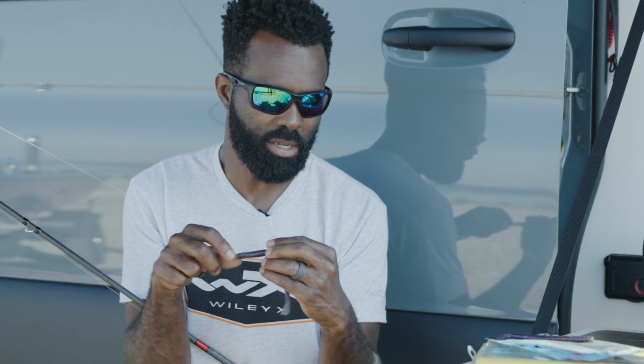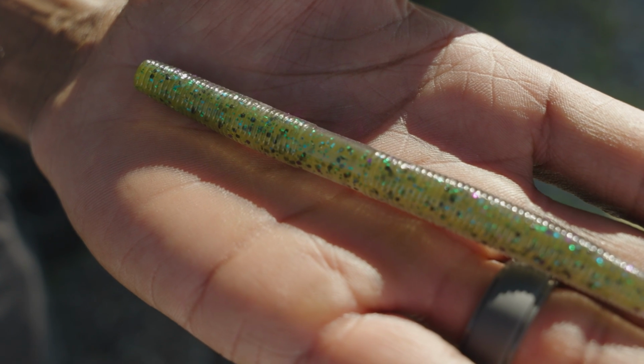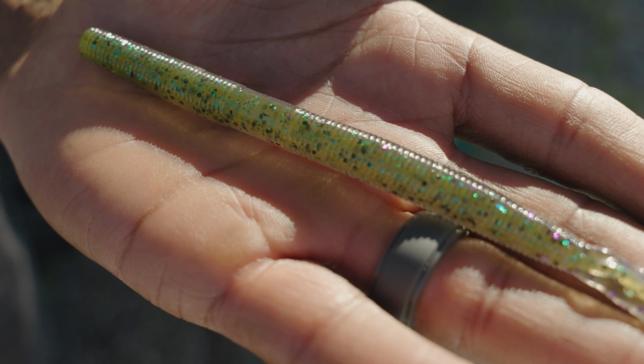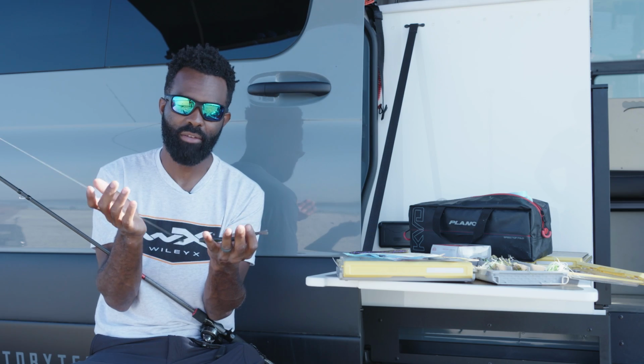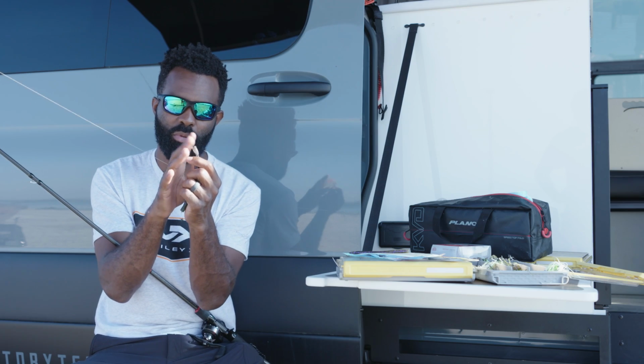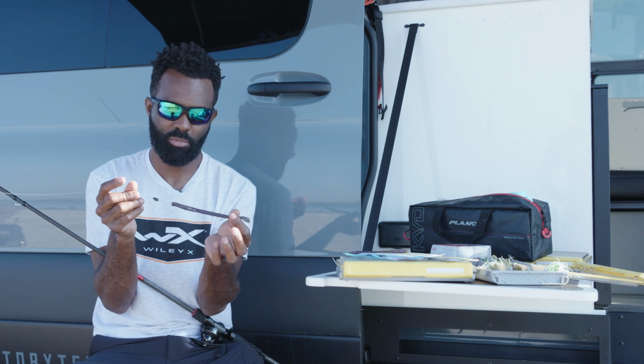But the Bang Stick is a 6 3/4. Is it 6 3/4? Actually, it's a 5 3/4 inch long stick bait. If you're familiar with Z-Man Plastics, they have a Hula Stick. It's basically got the Hula Stick appendages on the bottom. That's all it is. You got a 5-inch stick bait with some real cute little sprinklies on the bottom. It's like a donut with sprinkles. That's basically what you got.